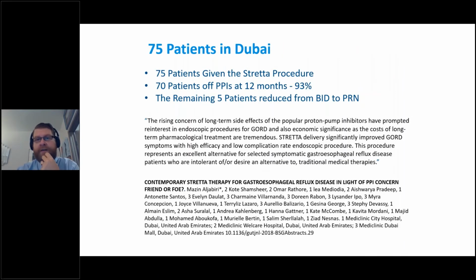And along that note, this is an example of a paper that came out at a similar time. 75 patients in this study were performed in Dubai with Dr. Mazin Al-Jabiri.